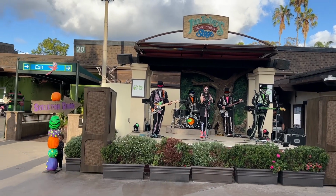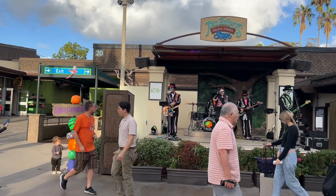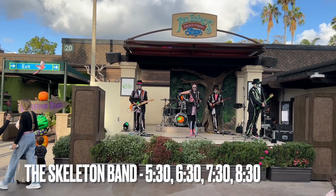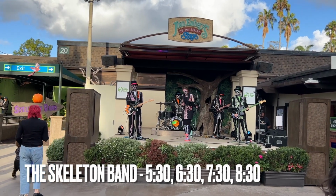So it's just kind of like a way for them to keep the zoo open a little bit later, as Amy said. Once HalGLOWeen is over, the zoo will close at dusk until the Christmas event starts, and we'll be back again to cover that event for you a little bit later on in the year. And now we're back to Front Street, which I mentioned at the very beginning of the video, because now the skeleton band is going. This happens at 5:30, 6:30, 7:30, and 8:30. The performance is about a half an hour.